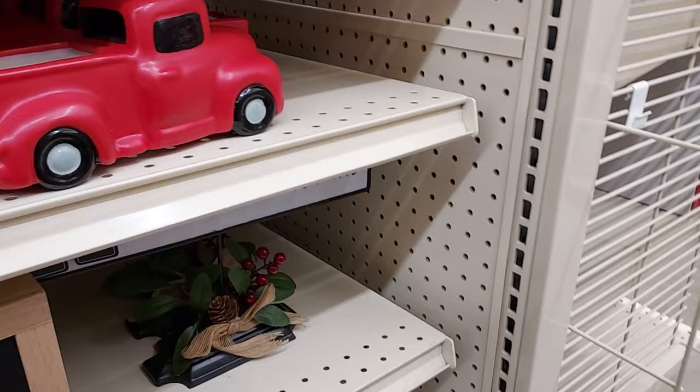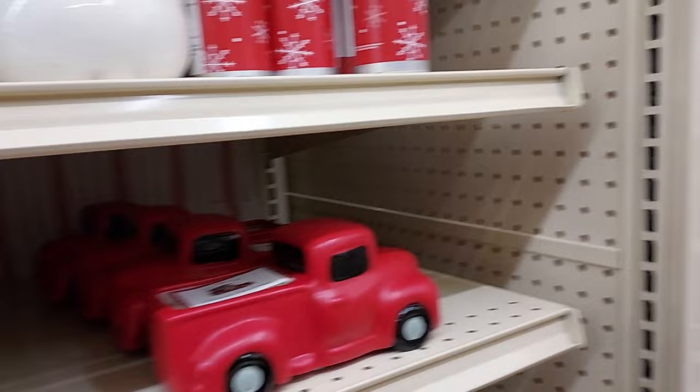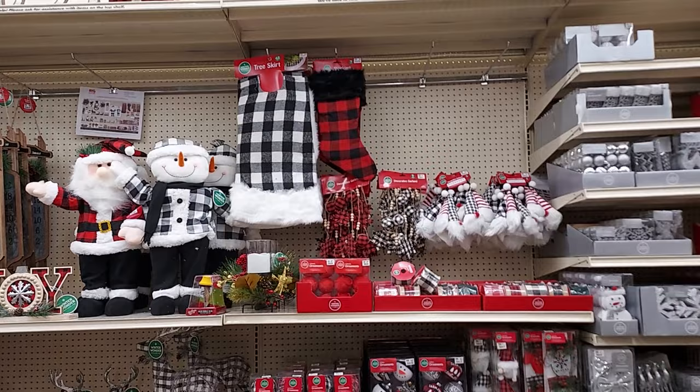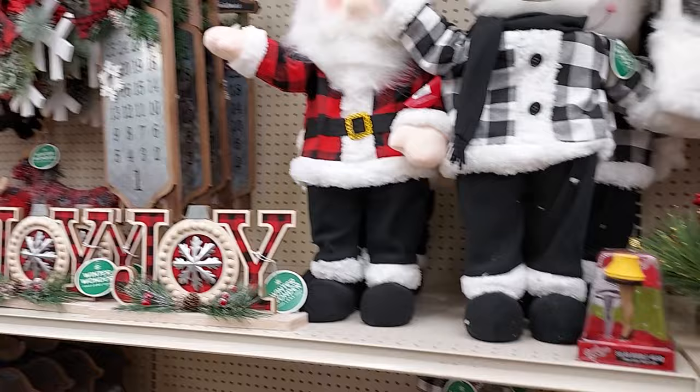I must have had to take a double look to make sure I was seeing right. But yeah, I thought that was super cute. Plaid, plaid. We've got lots of plaid and lots of ornaments. This is like the back aisle of the store near the wall. And it had lots of cute things on it. I thought that was cute, that little countdown to Christmas on a sleigh. I thought that was a cute idea.